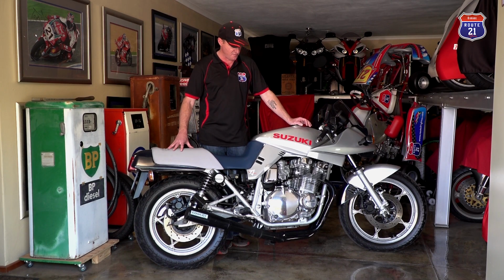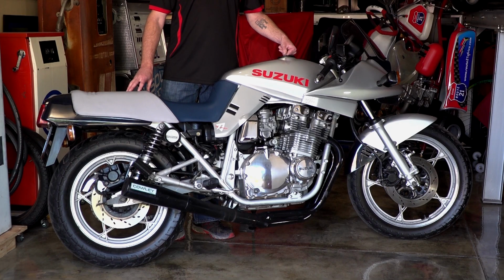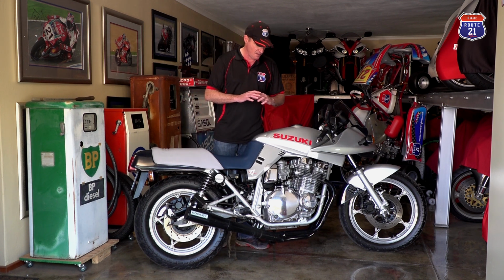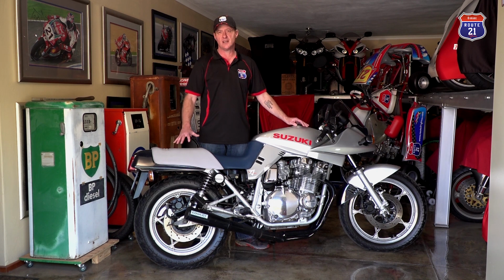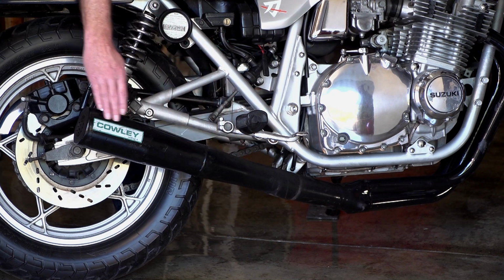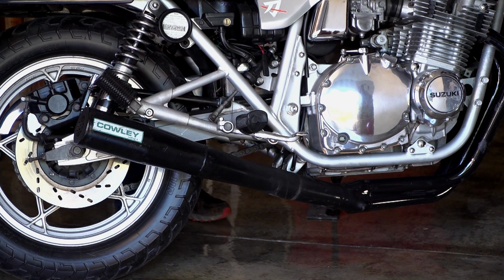And what we have here in front of us is something really special because it is first registered 1981, first batch produced, off the VIN number we can see bike number 401 produced. Its full designation is Suzuki GSX 1100S Katana, and the bike is original right down to the patina. The only thing that is non-standard on this motorcycle would be the 4x1 performance Cowley exhaust.